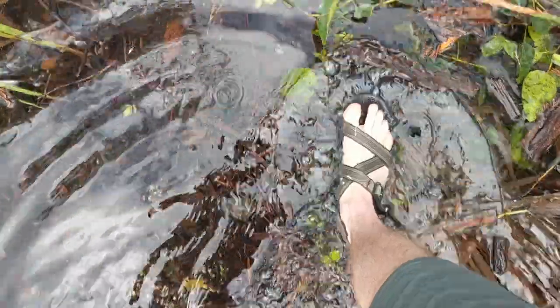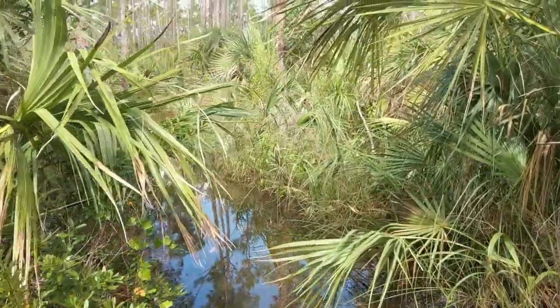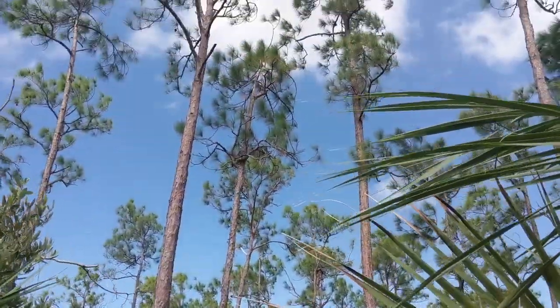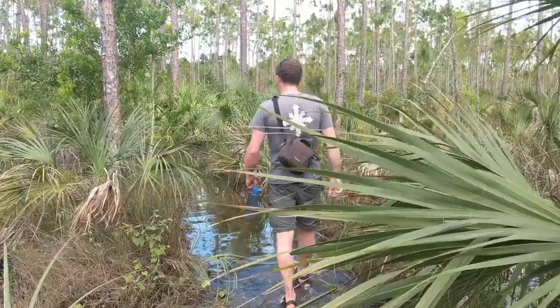So we checked out one of the trails and it is completely submerged in water, 4 inches under, but it's a pretty cool swamp, a bunch of these thin pine trees. You know what these trees are called, Gemma? Slash pines. Slash pines? Mm-hmm. I think. I've seen a lot of pines, but never seen these before.